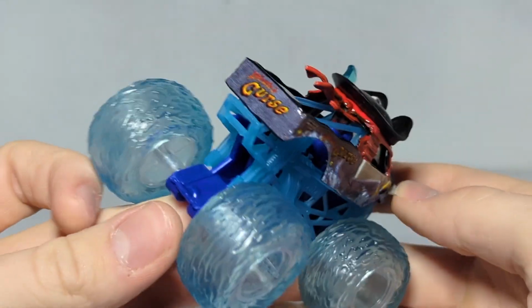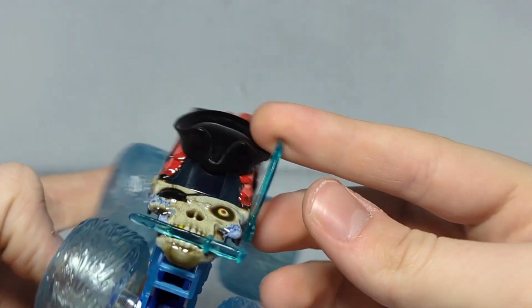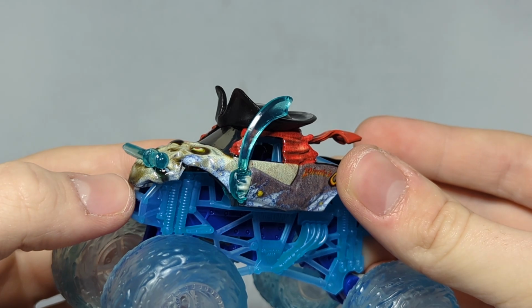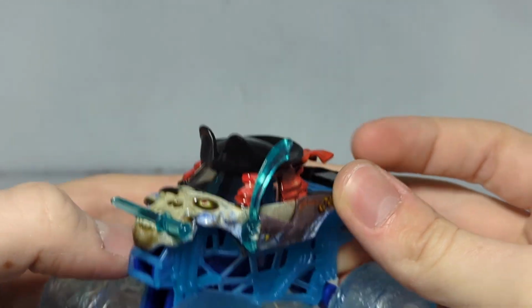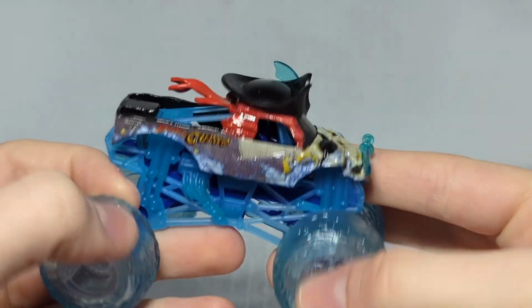The other detail I do want to point out about this truck is that the dagger and the sword on the pirate here are also watercolored. They actually changed the color of the plastic. That is a detail that was completely unnecessary, Spinmaster, but it's actually pretty neat that you guys did that. I don't know if I like it or not, but I still think it's cool.